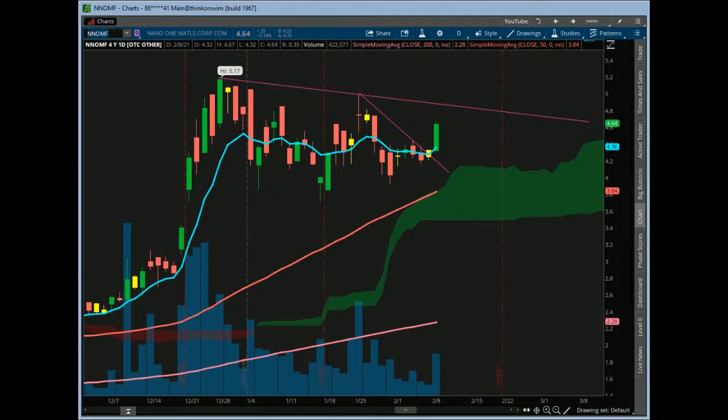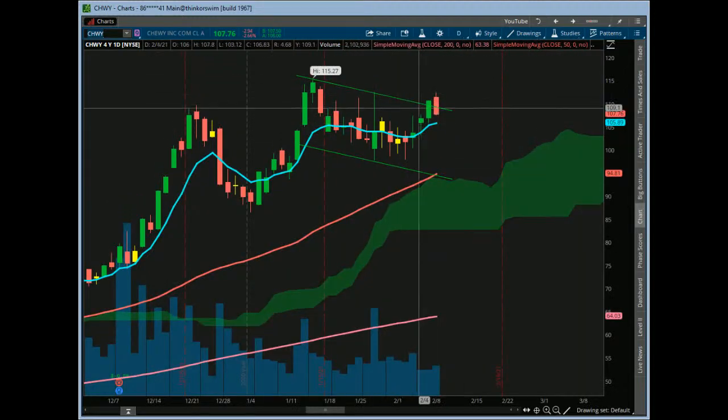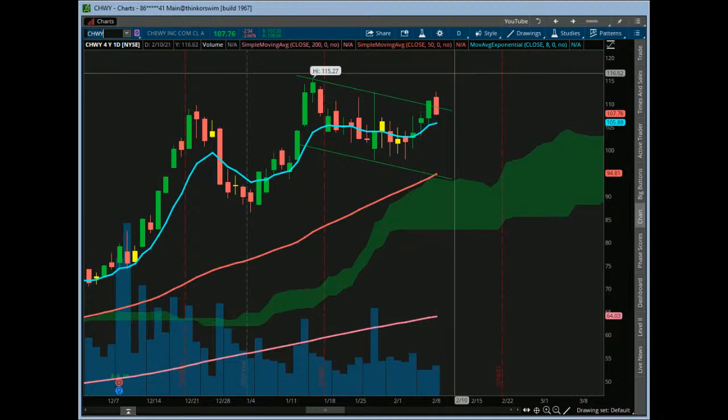Good stuff. Ron, what's going on? Good to see you. Yeah, let's say hello to Chewy. So Chewy, guys, from Friday, it started to poke its head above a geometric level right here. This is a good example, right? Just because you break out of a geometric line doesn't mean that it's going to get amazing follow through every time, right? So, but we'll take a look at it.